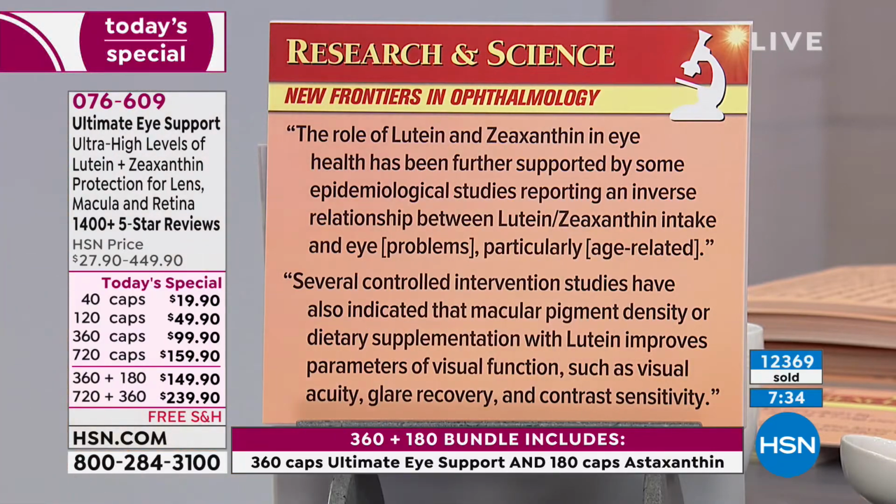From New Frontiers in Ophthalmology, the role of lutein and zeaxanthin in eye health has been further supported by some epidemiological studies. Those are big studies with big populations reporting an inverse relationship between lutein and zeaxanthin intake and eye problems, particularly age-related eye problems. So what does that mean? Inversely related: as lutein and zeaxanthin levels go up, eye problems go down. Directly related would mean that they both go up together. So basically what they're saying here is, if you want eye problems to go down, increase lutein and zeaxanthin intake.